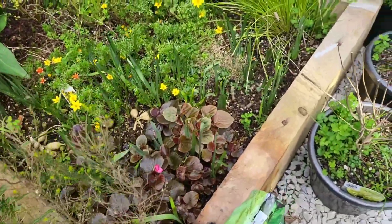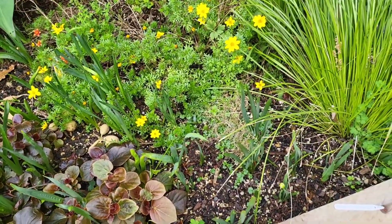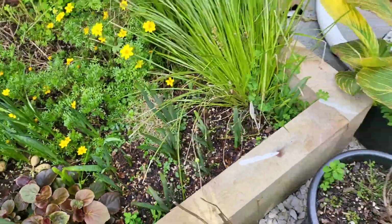And what else is happening in here? So I have some of my daffodils that are also starting to grow now and show me some flowers. Look at that, there's a tiny flower there.